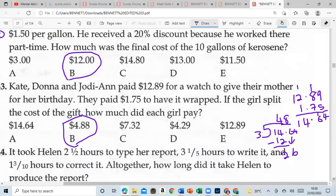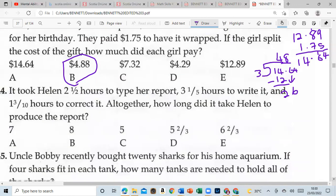Alright, guys. It took Ellen 2.5 hours to type a report, 3 1/5 hours to write it, and 1 3/10 hours to correct it. Altogether, how long did it take Ellen to produce the report? Alright, how should we arrange? We have one out of 2 ways.